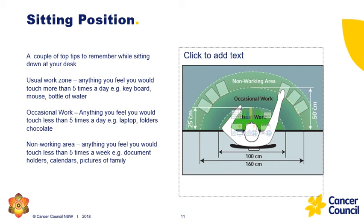Ergonomics is a huge thing, and that even comes down to how we set up our own workspaces. Like the green, amber, and red zone, this similar formula sits with us on our desks. The green zone can be represented in our usual workspace, which hosts anything such as a keyboard, mouse, or water bottle that we will touch more than 5 times per day.